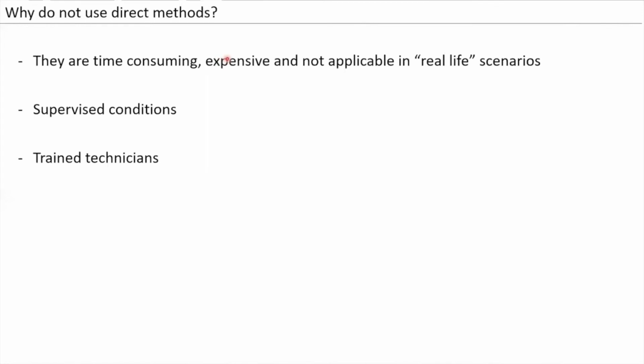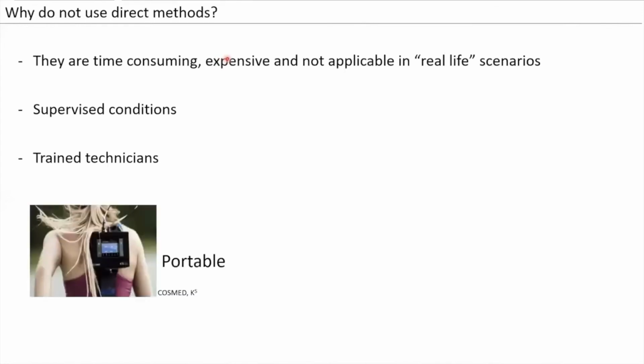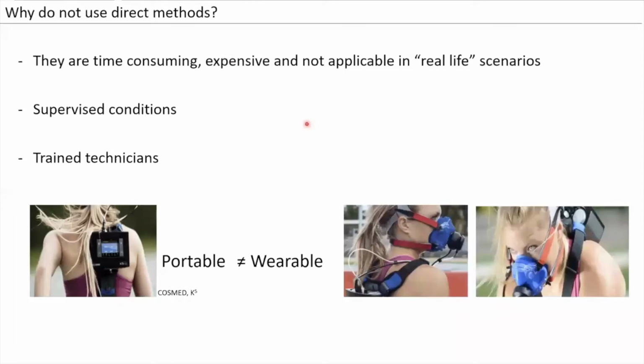So try to imagine yourself wearing a device like this during your working hours and at the gym, for example. The battery will probably die really soon, and you're not going to be able to talk or even eat. This technology also demands trained technicians to operate these devices. It's really important to point out that some companies are trying to sell these devices as wearables, but considering all the downsides of these metabolic carts, I would say that this is more like a portable device instead of a wearable.